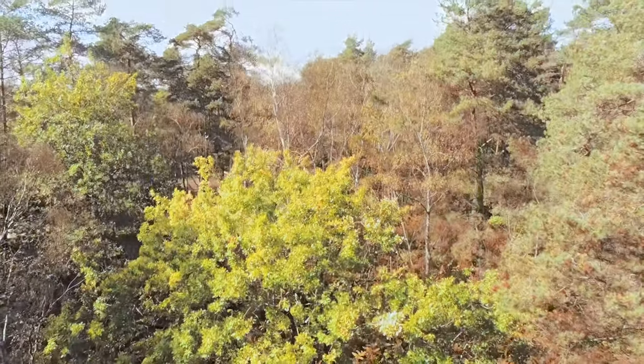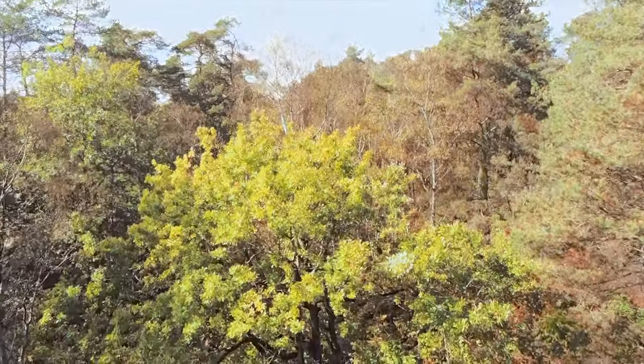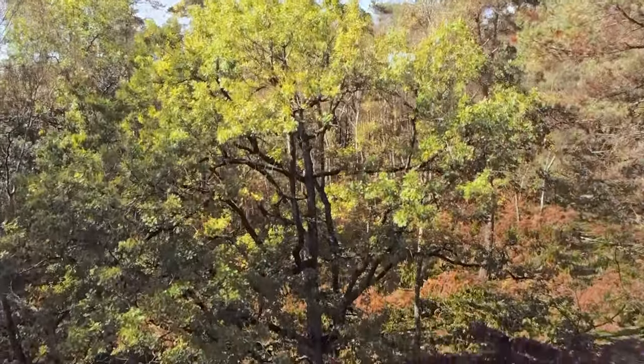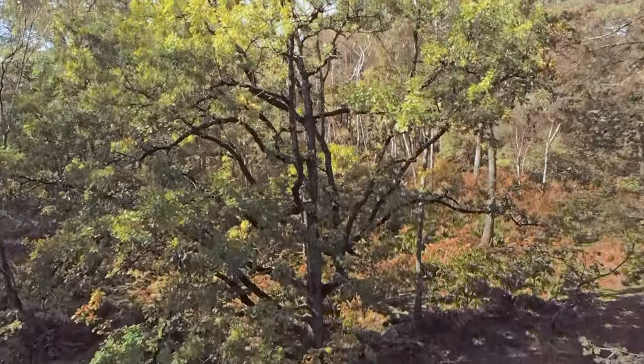As much as I love hiking in the forest, I find it hard to take pictures of trees themselves. They tend to form this sort of mass where none of them really stand out, except when they do.